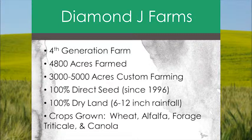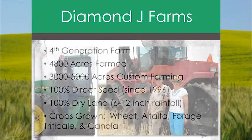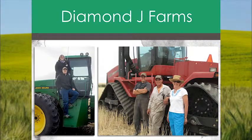And then wheat, alfalfa, forage triticale, and canola. Used to grow some barley, but it's been quite a while. And go ahead to the next one there. And there we were. That's my wife and me on the coldest day we've ever taken a picture in right there. And then here we are in harvest.